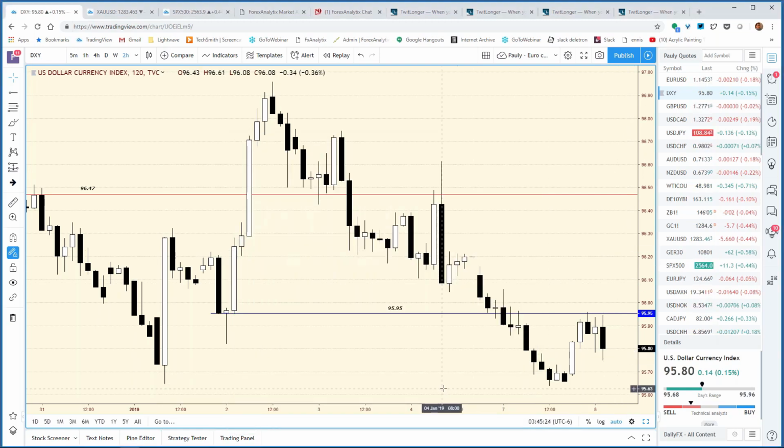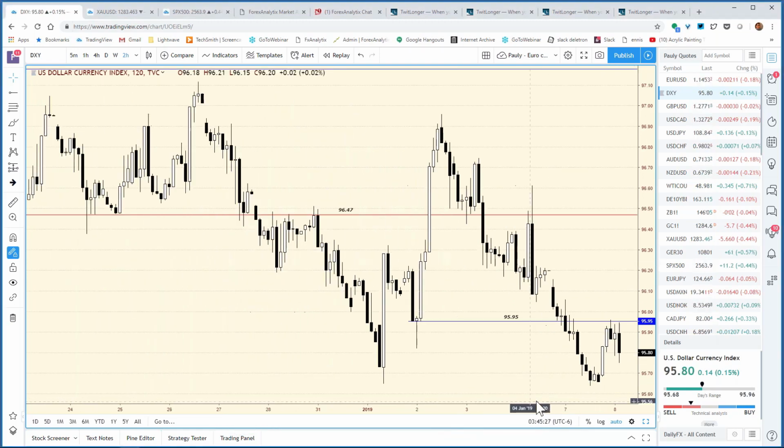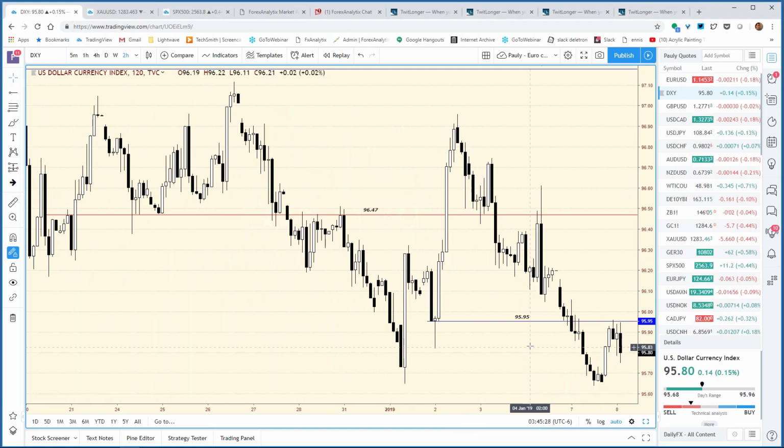Looking for resistance. Well, certainly this 95.95 is key. That might be stretching it a little bit. Go with 96.08.